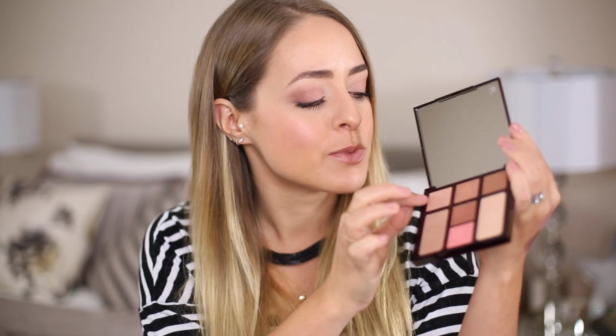I would make these eyeshadows smaller and have 4 and have like a darker colour so you can use it to kind of smoke out a bit or use it as a liner or whatever.